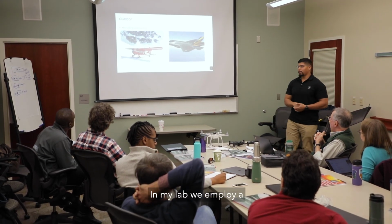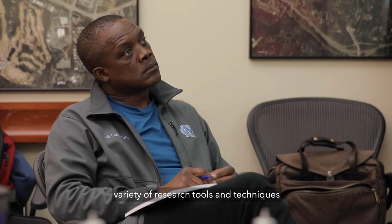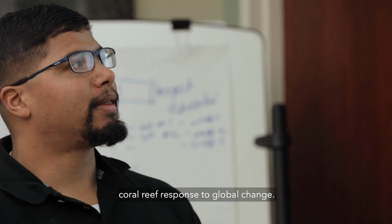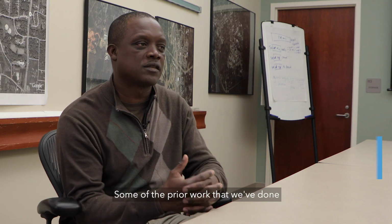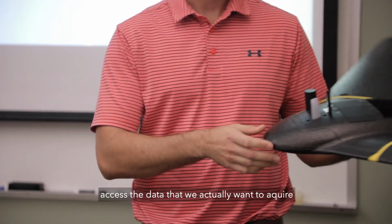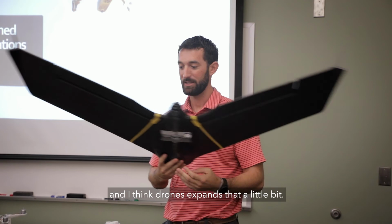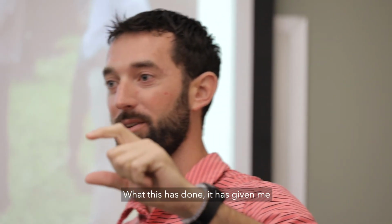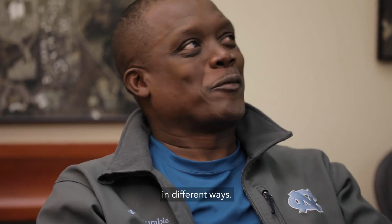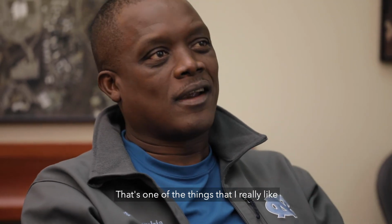In my lab, we employ a variety of research tools and techniques to try to understand coral reef response to global change. Some of the prior work that we've done involves scuba diving or snorkeling, but there are other ways that we can access the data that we actually want to acquire, and I think drones expand that a little bit. What this has done is given me the opportunity to think of my research question in different ways. That's one of the things that I really like about coming to this workshop.